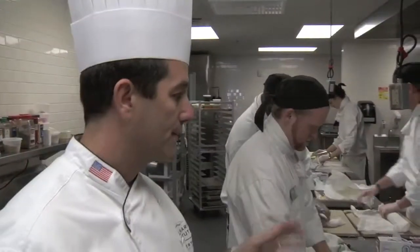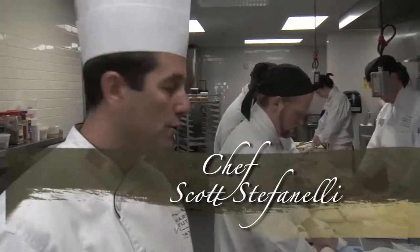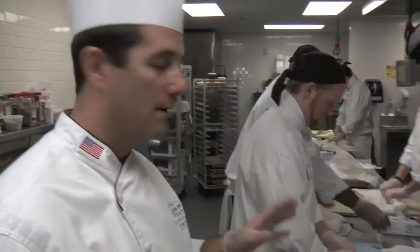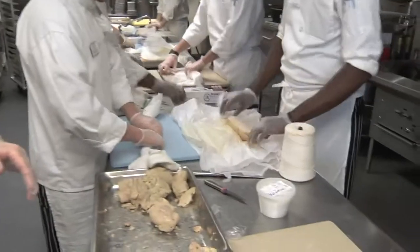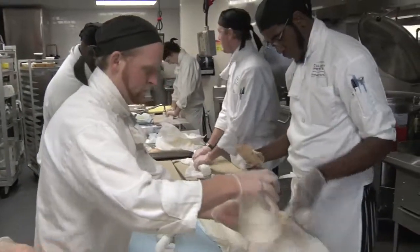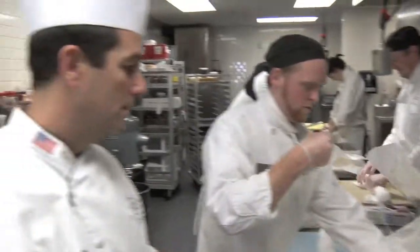It's sort of a 3-day process. We're on the 3rd day of the torchon de foie gras. We marinated the foie gras for one night, then we cured it in a seasoning mix. And now the students are forming the foie gras into the torchon. Torchon is a classical technique for cooking foie gras.